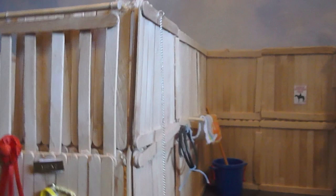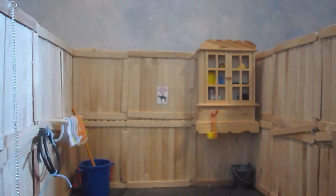Alright, so moving on from Phantom, you will see Isaac's stall, which you saw earlier, and he has a little bit on his door and his halter and lead rope. Alright, then after that, you will see our beautiful, wonderful wash stall. I still so love how this turned out.